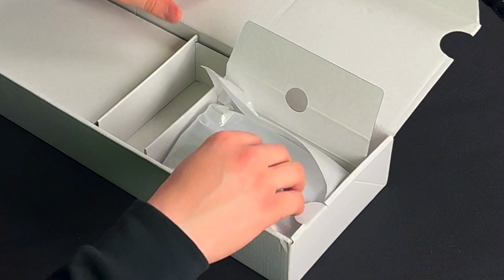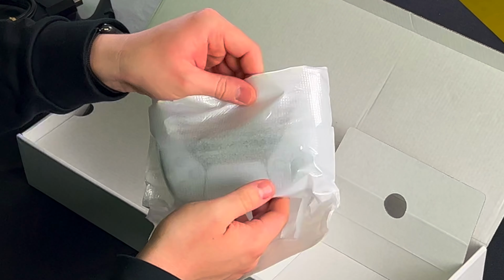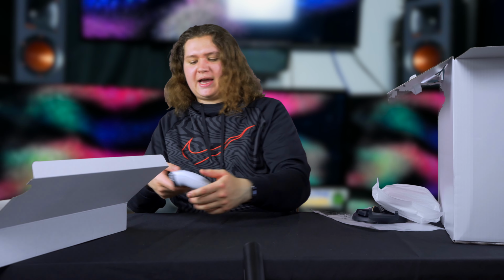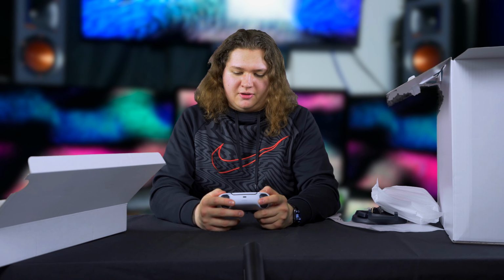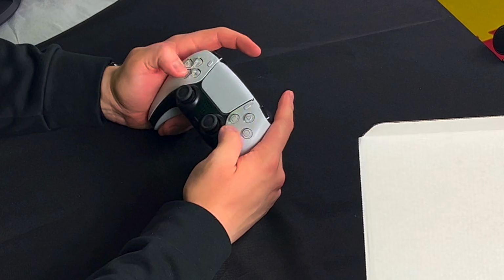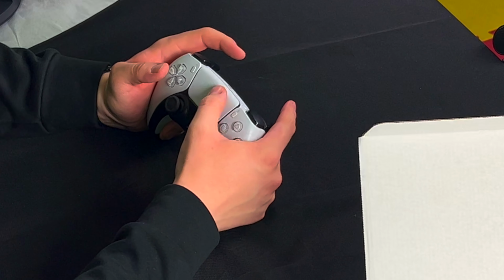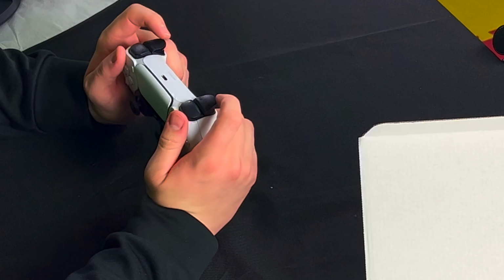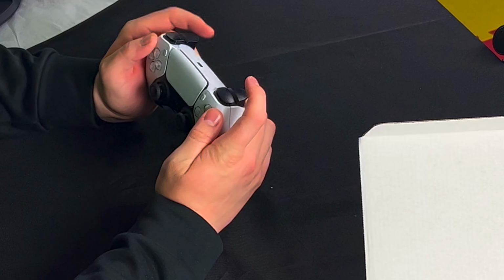Come on. Let's finally take a look at this DualSense controller. I've actually genuinely never held one of these before. Alright, here it is. So, right off the bat, this reminds me of an Xbox controller. Buttons feel nice. The joysticks are very smooth. Touchpad feels about the same as it did on the PS4. You of course have the smooth action triggers and then the standard bumper buttons right here.